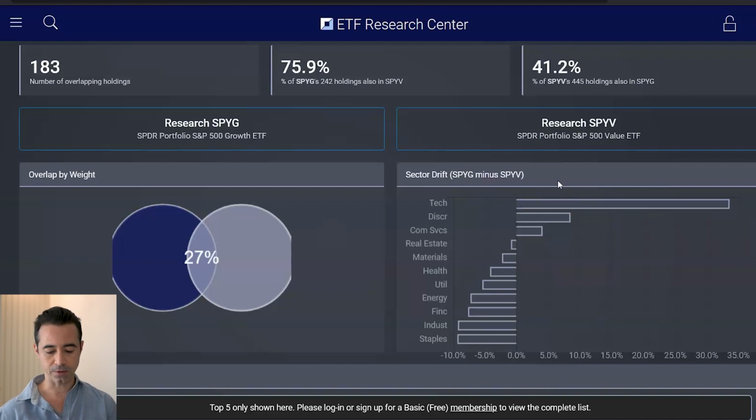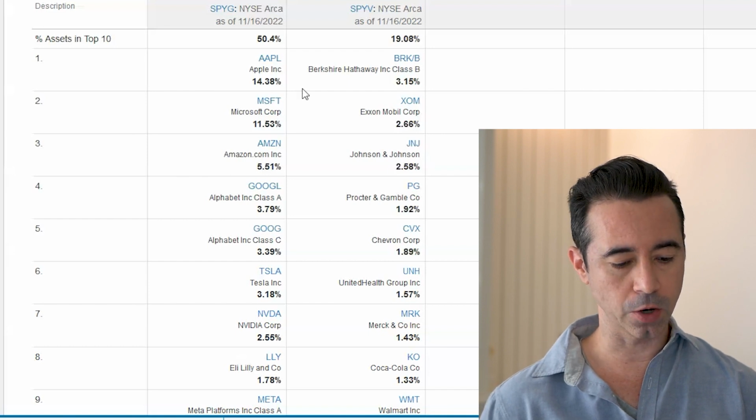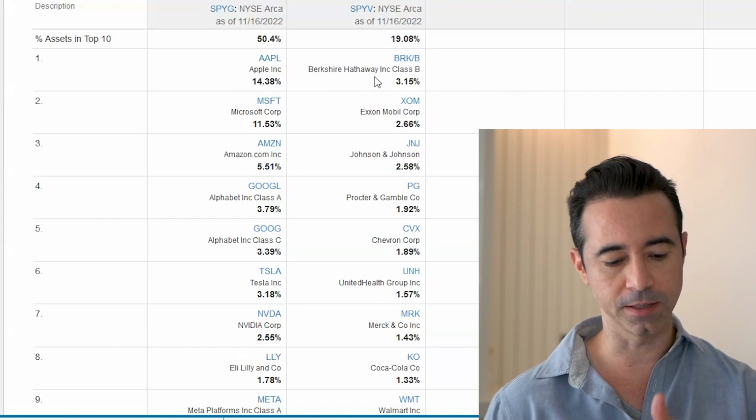If we want to take a look at the drift, so how much is in, let's say, SPYG, it has more tech, okay? This is how much more tech it has, 33.6%. It has consumer discretionary. It has more communication services, which, for example, Google falls under, and I believe Facebook or Meta as well. And then on the other side, we have more value sectors. So we have real estate, materials, healthcare, which maybe could be growth or value usually, utilities, of course, energy, financial services, industrials, and staples. Okay, let's hop back real quick to see the top 10 holdings. So Apple is the number one in SPYG. We got Berkshire Hathaway, Warren Buffett's company, in SPYV.